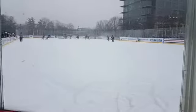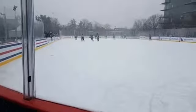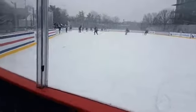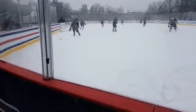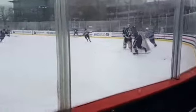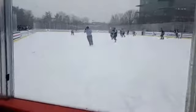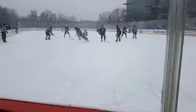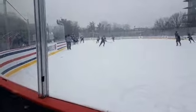Lindsay's got it. He sends it up to Whited. And then McFarland gets it, sends it around the wall to Biddle. Biddle tries to send it out to Baker. He does. He sends it down the wall. Lindsay sends it over to McFarland. McFarland's got it. Oh, man, it's hard to control that puck on this snow on top of the ice.